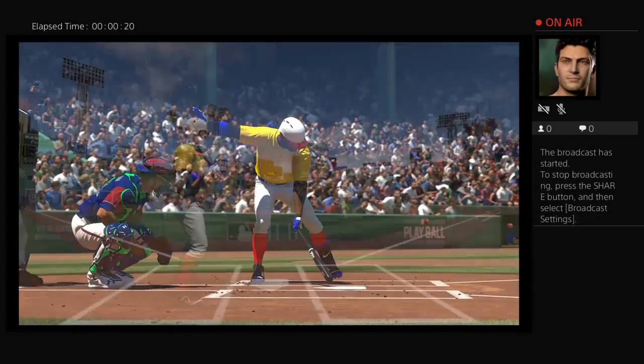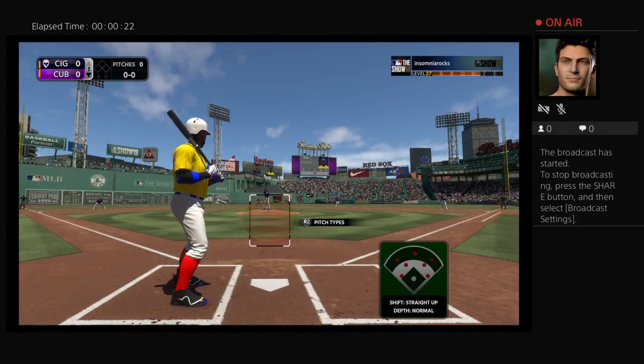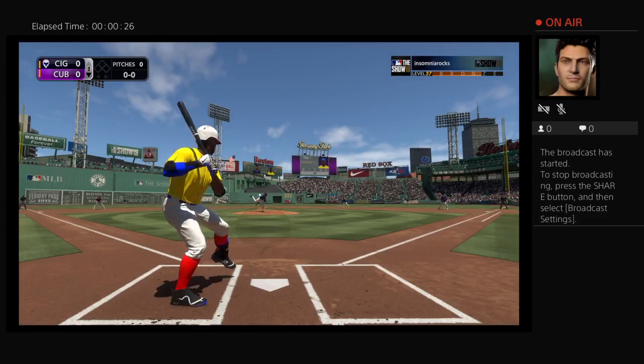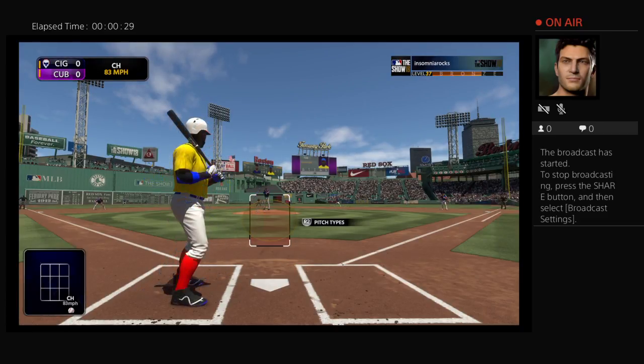Here's Andrew McCutchen now. He'll lead things off here in the bottom half of the first. Ready to deliver. Here's the first pitch. And the changeup is way low that time.